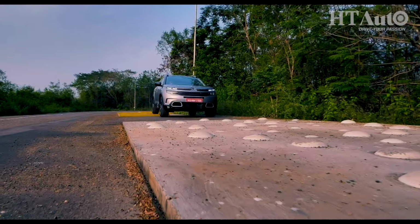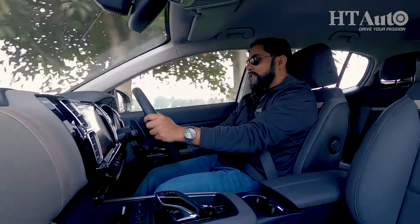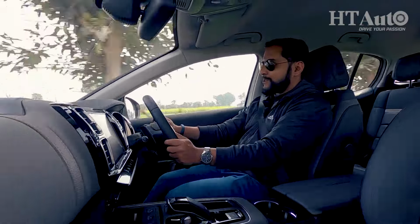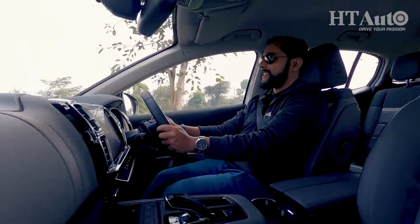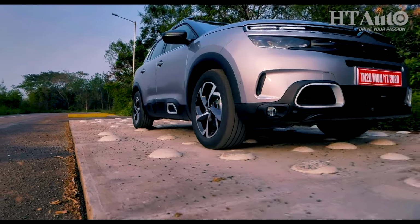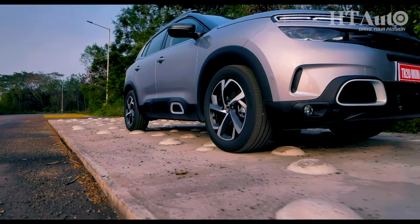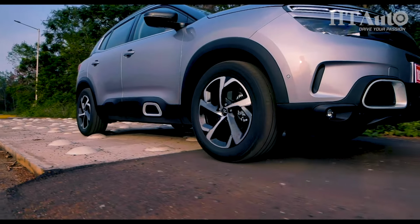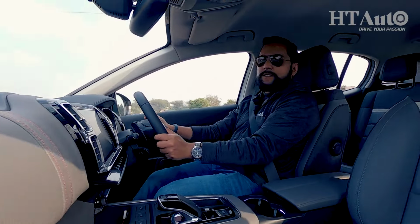And the real question is whether we feel like Aladdin and if this is indeed a magic carpet ride. Well, now we are on a bumpy stretch of road, and we've been doing this for quite some time. Let me tell you, Citroen was bragging, but they have a lot of weight behind that brag, because this car's suspension is really, really good at absorbing anything and everything that you throw at it. In fact, I'll stick my neck out and say that the suspension is as good, if not better, than some of the luxury cars that we've driven.